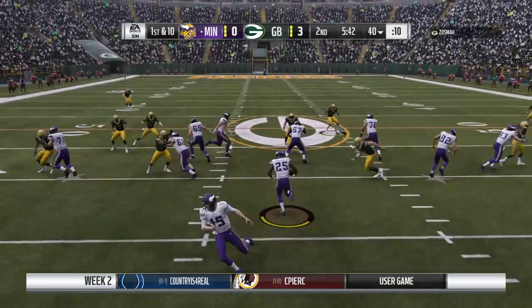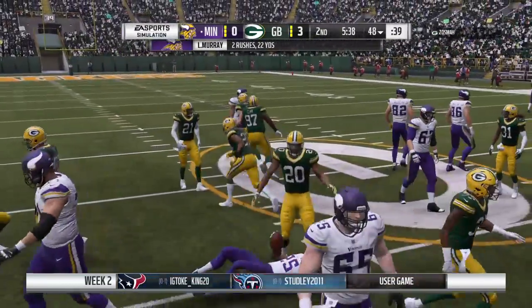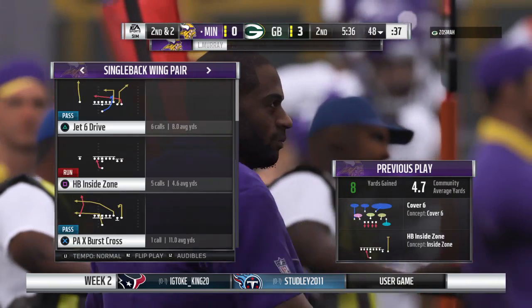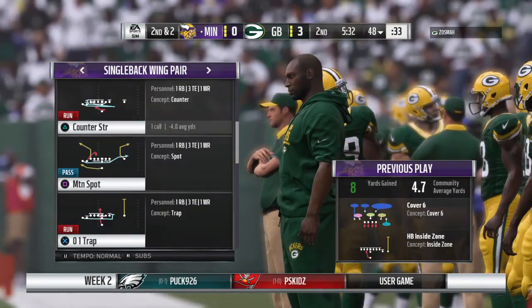I feel the press box shaking every time he touches the rock. And he's going to bowl his way forward to the 48. Just what you want on a first down run. Call it 8 yards, and it's 2nd and 2.